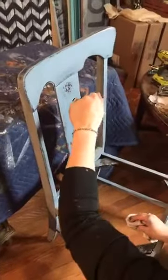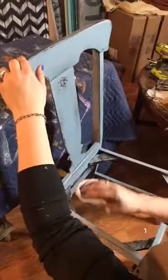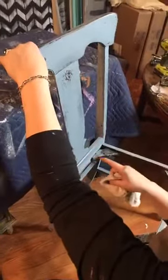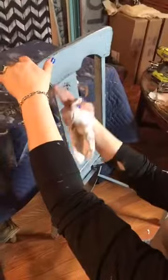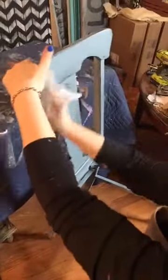So what we do, you buff it on, and then you buff it off. Karate Kid, wax on, wax off. Don't leave the wax on your chair after you've waxed it on. Wax sucks into your wood, but there's also a layer that stays on the outside. So get rid of that film, that extra wax sitting on the top. Buff it into your piece.